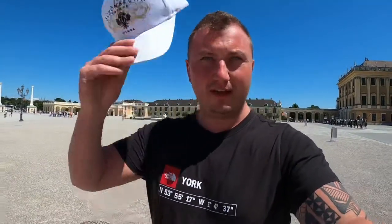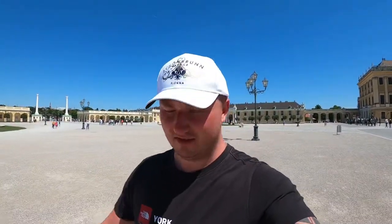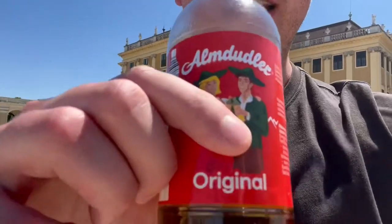As you can see, I've bought myself a Schonbrunn Palace hat, baseball cap, so that's how much I do like it. So unfortunately, you were not able to record in the Schonbrunn Palace, so it was forbidden to film or even take photographs in there, but I've got myself a nice Schonbrunn hat, and I've also got myself a nice Austrian drink to go down as well. So because you weren't allowed to film in there, I thought I would show you around the garden area. Hopefully you're allowed to film in there.